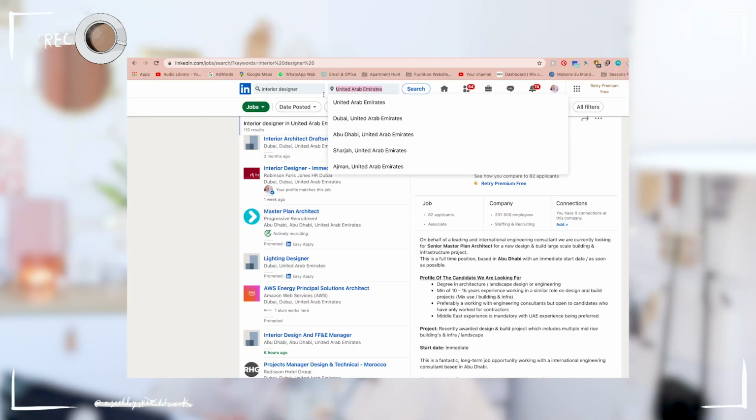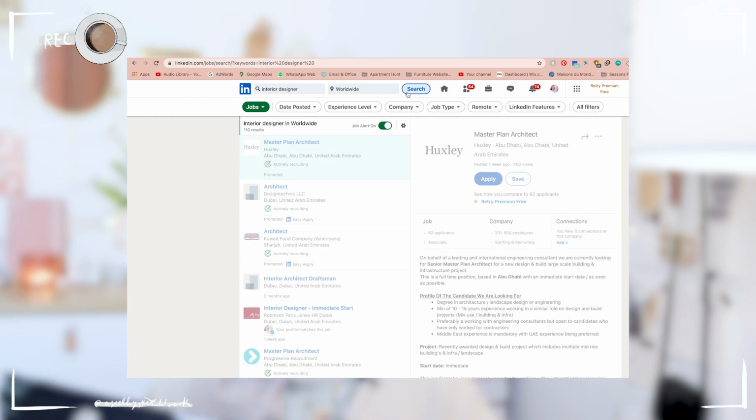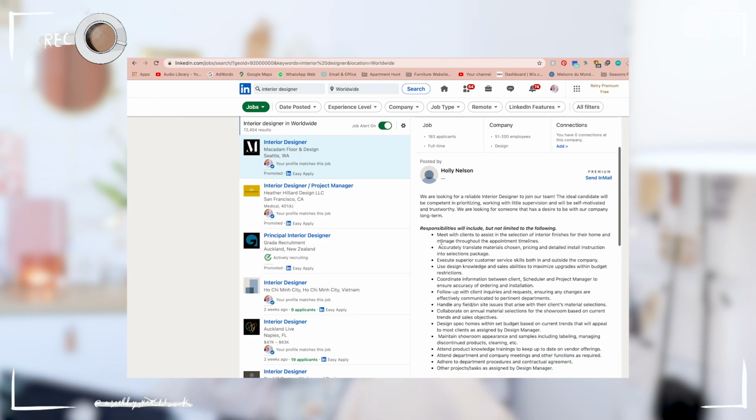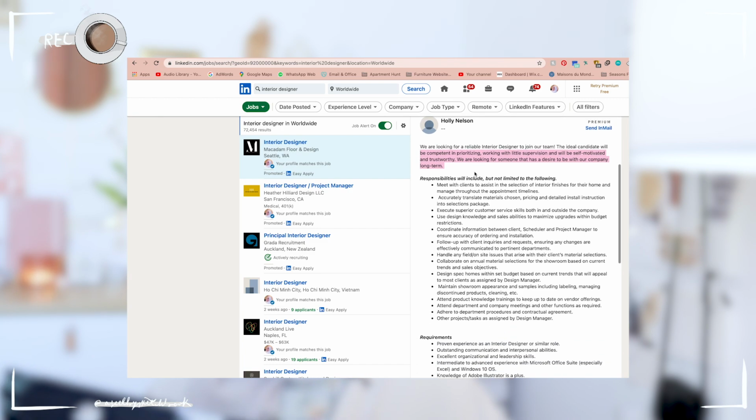For example, let's go on LinkedIn very quickly. I'm going to look for interior designer. I'm going to make it worldwide. So we're looking for a reliable interior designer. This is from Macadam Floor and Design. We're looking for a reliable interior designer to join our team. The ideal candidate will be competent in prioritizing, working with little supervision, and will be self-motivated and trustworthy. We're looking for someone who has the desire to be in our company long term.